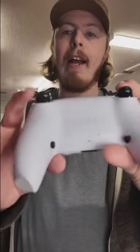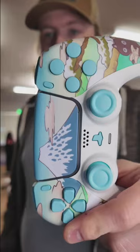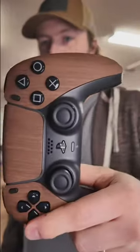We have back buttons, which are better than paddles. They're more ergonomic. It's right where your finger lies naturally. So you have short fingers, long fingers, doesn't matter. You're gonna get it done. Order 2103, awesome. This is sick, guys. Meowton Retreat. Also, the wood grain soft touch is really sick.